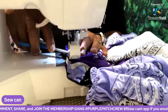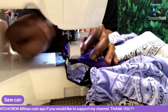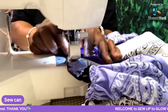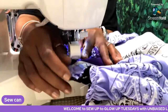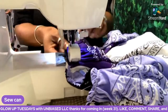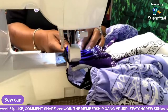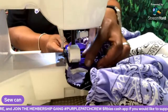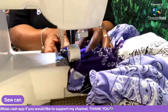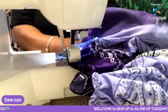But don't let this discourage you because it's still rewarding, okay? Y'all know something is always going on with me. And it's probably too, like I said, my machine is set at the highest stitch speed, so I'm going to slow it down just a little bit. And I'm using a walking foot, so. Okay, I'm coming to the other side of the shirt.